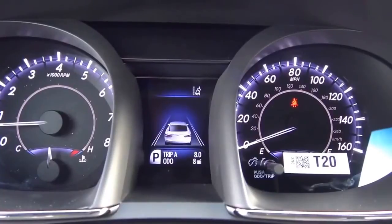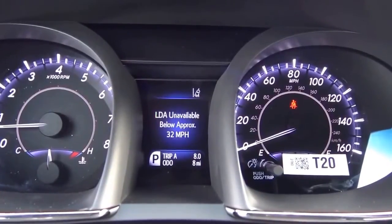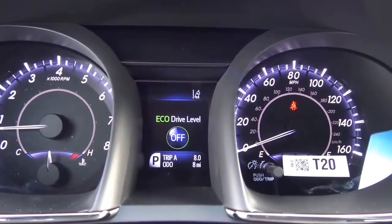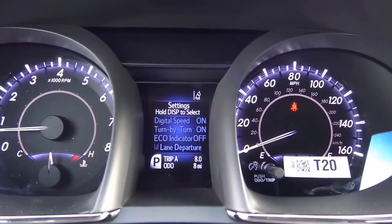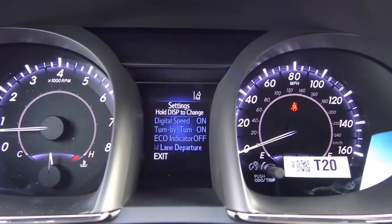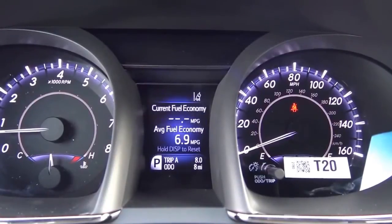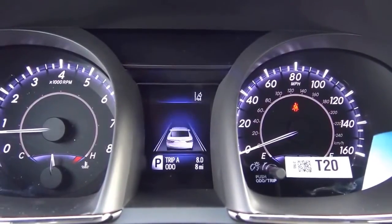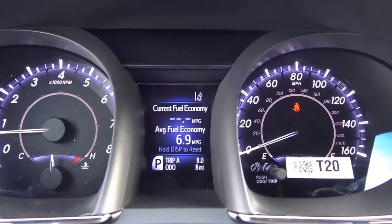Then you have your adaptive cruise control. Then your eco drive level, if you want that on or off. And then settings that you could change, but you have to hold the display button to select it. Overall, it's a pretty useful little LCD screen. It's not the most intuitive information center I've tested out, however.